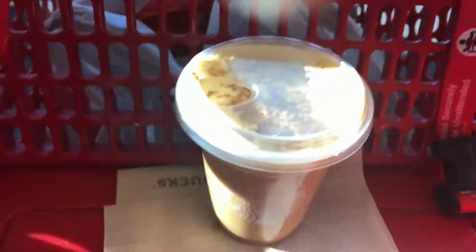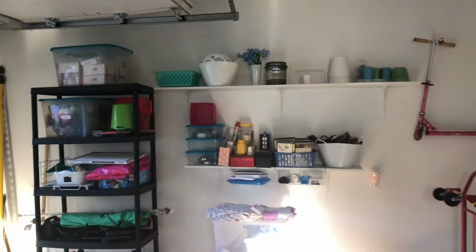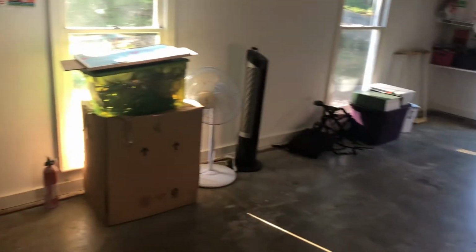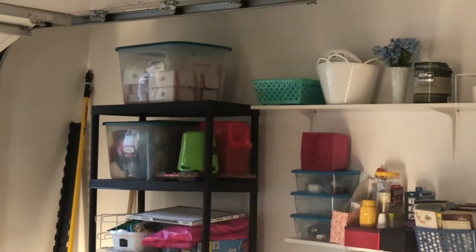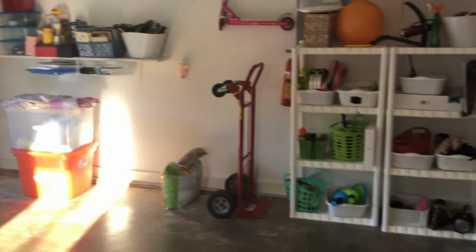I have grocery shopping going on from Target. Also, I got my coffee and I also did shopping at Trader Joe's. It's kind of chilly out here, but I really wanted to clean my garage, especially because we have leaves everywhere. So I just cleaned all my garage floor and I feel pretty good about it now. I don't have much clutter because recently I cleaned a lot of my unnecessary boxes and everything, and now it's pretty organized, I would say.